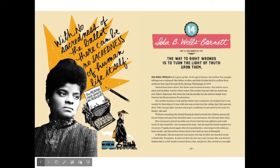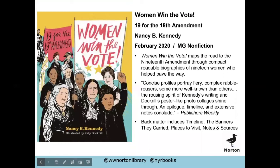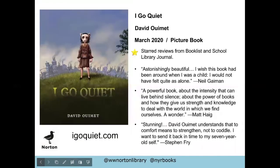Of course, there were more than 19 women involved in the suffrage movement, so the book includes a section at the back called "And Don't Forget," which has shorter biographies of more women and even some men who were important to the cause. And there's a section on famous sites to visit, photos of the banners they carried, a timeline, and a full list of sources. We have received positive reviews from Publishers Weekly, School Library Journal, Booklist, and Kirkus.